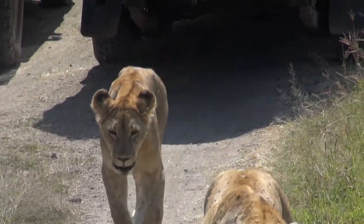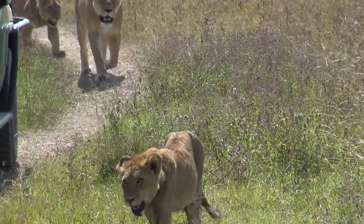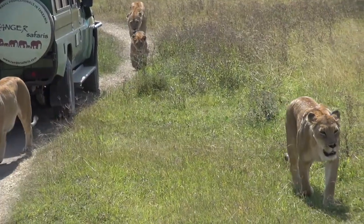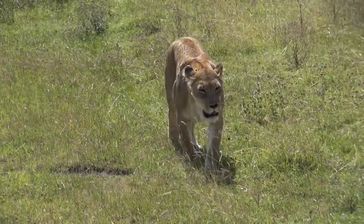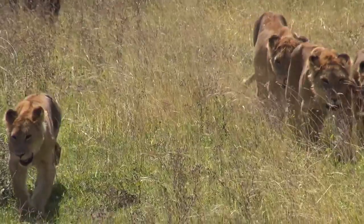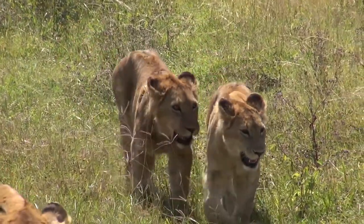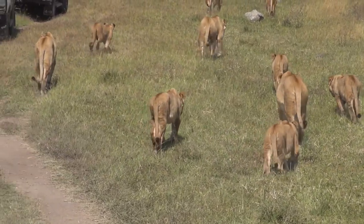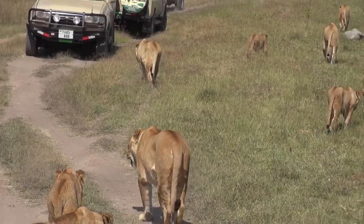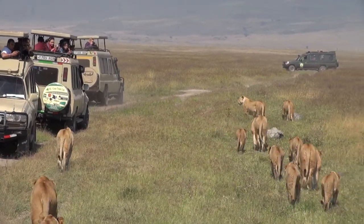We came upon a pride of 18 lionesses and cubs, without males. The crater has one of the densest known populations of lions. The many vehicles were ignored by the lions. They know a Land Rover is not an animal, so it's simply filtered out and ignored.